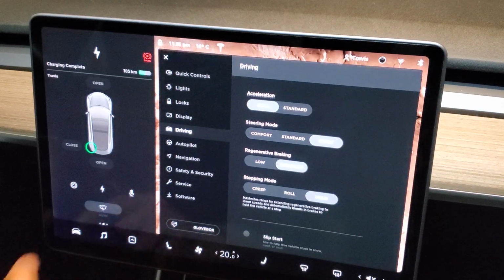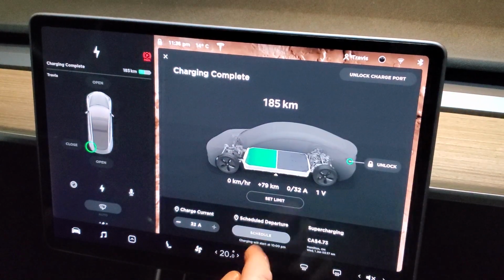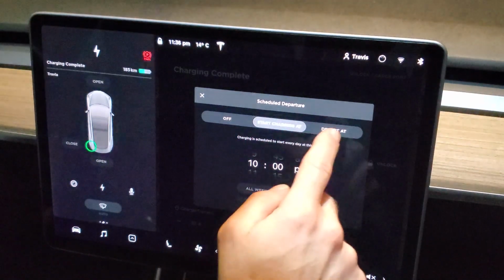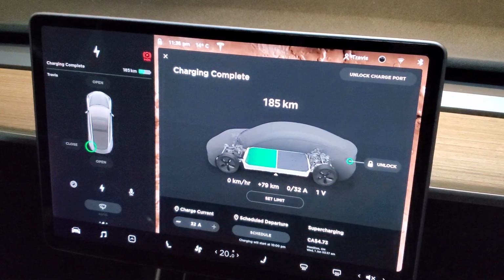So the other excellent feature that you definitely want to activate in the wintertime is something that's called scheduled departure. So what scheduled departure does is it calculates how much time is needed to charge the battery to the amount that you've asked for, so the amount of kilometers you've set your charging indicator to. Once it knows when your departure is, it's actually going to start the charging so that it finishes up right around your departure time. So that means that your battery is nice and warm, it's nice and charged, and it's going to help with regenerative braking and all of that extra goodies. So if you live in a cold climate, I would highly recommend using the scheduled charging.